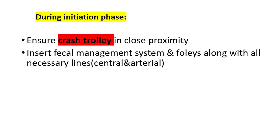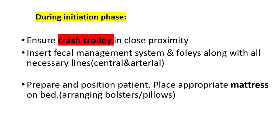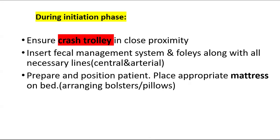And inserting the fecal management systems and Foleys with all the necessary lines is also the role of an ECMO nurse. In the Indian population, generally, we are not using these fecal management systems, and you should be pretty careful while poking any patients or while causing any mucosal damage, especially in the maintenance phase of an ECMO here.